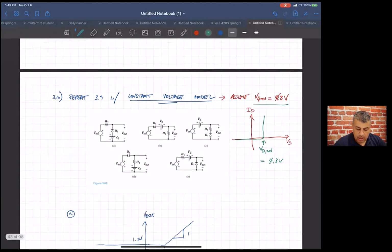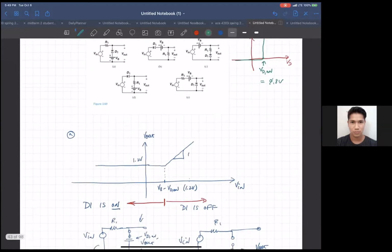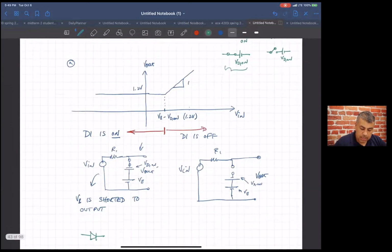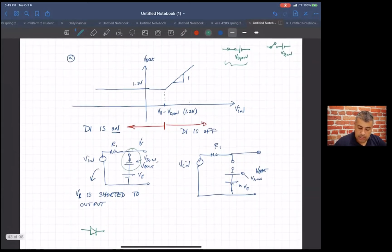Okay, so there, I did exactly the same approach. In this constant voltage model, if a diode is on, it also looks like a short, but it'll have a battery with the value of VD on in series. And if it's off, it still is like an open switch. But basically you have to replace the diode with that, which is, for example, what I did here when the diode is on, and then same with the diode off, I put it in here. And again, it doesn't really matter usually when the diode's off that you have that VD on battery.